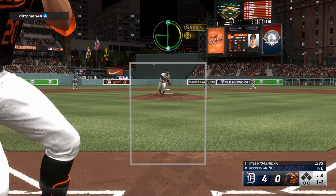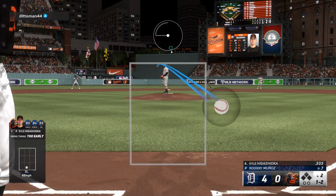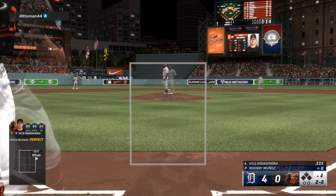Here's a 1-1. And strike 2. 1 and 2. And another ball. It's a good take.